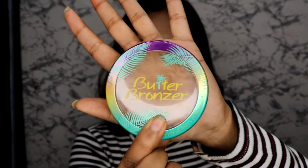I'm going to quickly bronze up my face. I'm using the Physicians Formula Butter Bronzer in the shade Deep. This is my favorite bronzer, and it smells like I'm on a tropical island. It smells like coconuts, basically everything tropical. So I'm going to quickly bronze up, and we're going to go back to our discussion.